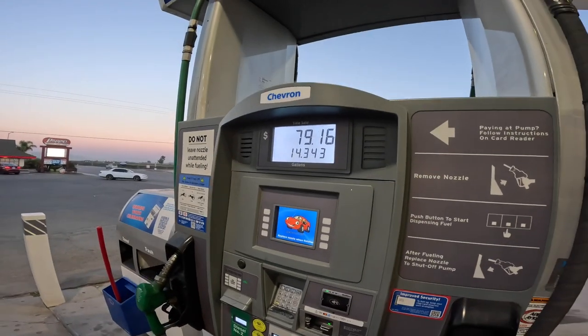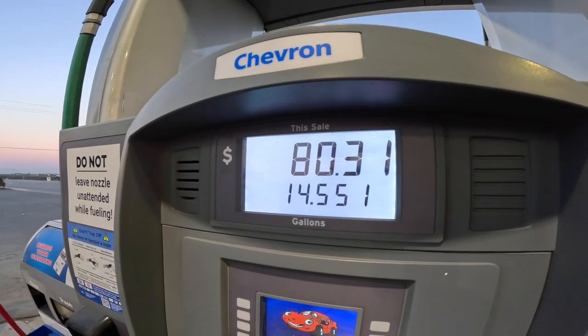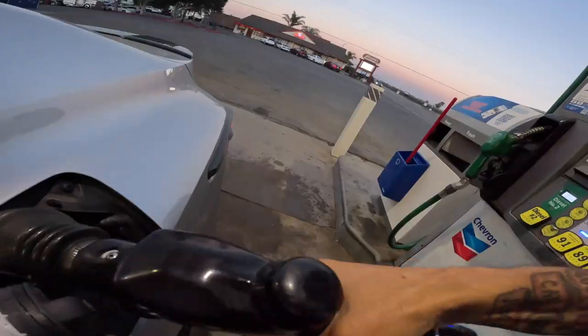All right, so y'all get to see from empty to full. There it is. And this has a pretty big tank.